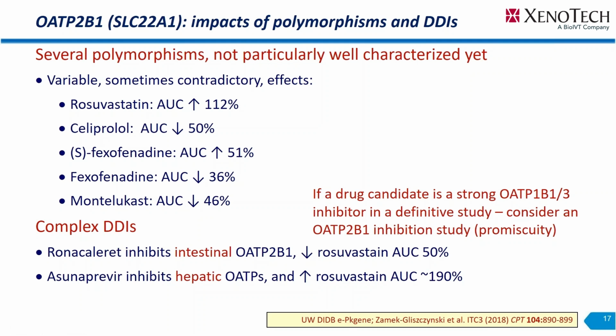So in other words, the point here being that if you see inhibition of both OATP1B1 and 1B3, you really should consider looking at OATP2B1 to make sure you won't have a potentially unexpected interaction. Now, OAT2, I mentioned that earlier, and I'm wondering if this is sort of just the beginning of the story. This is an interesting story for me.